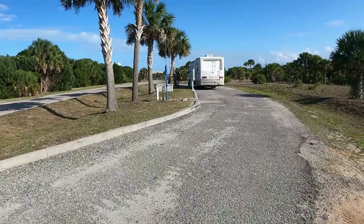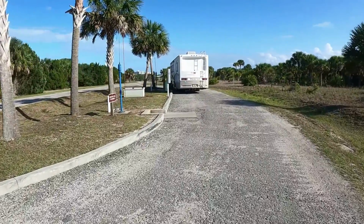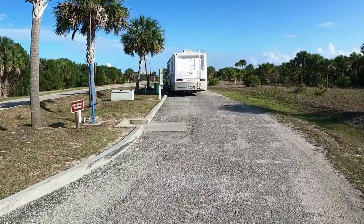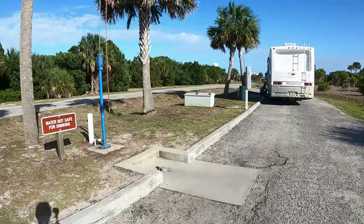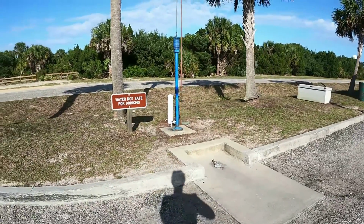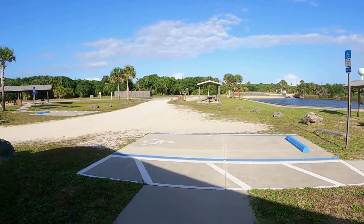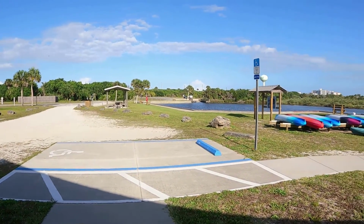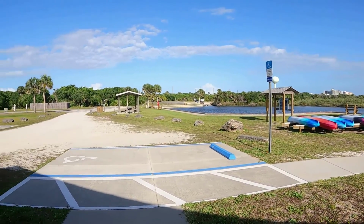The dump station is very nice. There are 2 sewer pipes, so you want to move on up to the furthest one, but very decent amount of space for the dump stations. I'm at the day use area. This is right before you enter the Riverside Campground, and there's a boat dock down that way.